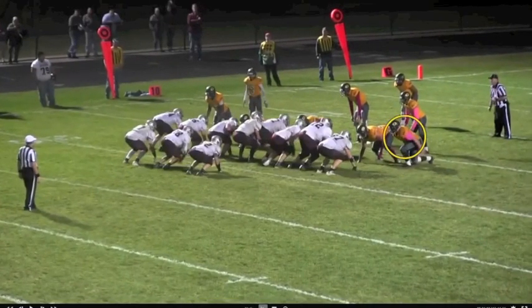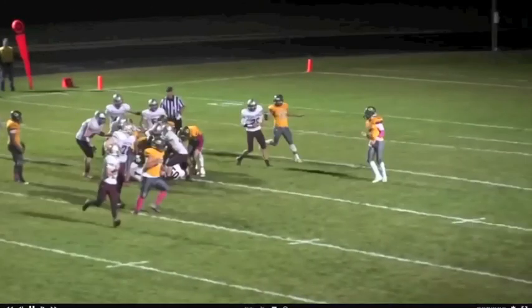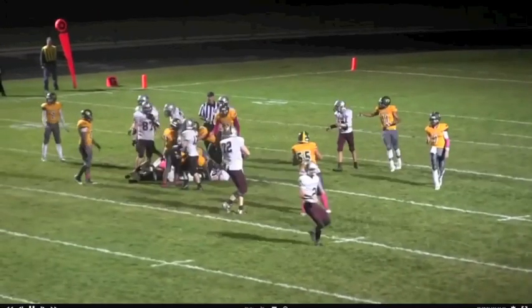So now we've got power on. We'll get a base block against our 9 technique here, and he does a great job stepping and striking the tight end, resets the line of scrimmage, falls off, and makes a tackle for a 1-yard loss.